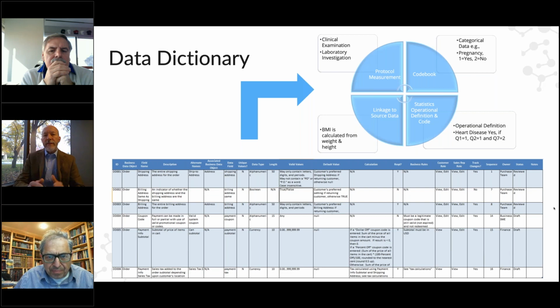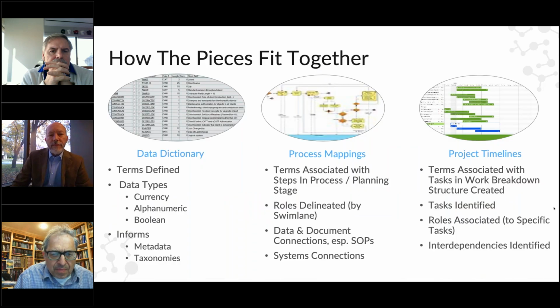The data dictionary then feeds up into the top here, as you can see, a few different things. It could run from your protocol measurements on the one hand, or statistical operations on the other. But suffice to say, this is an exercise where it's time well spent. And on this next slide, if you were to advance, we can then see how the pieces come together.